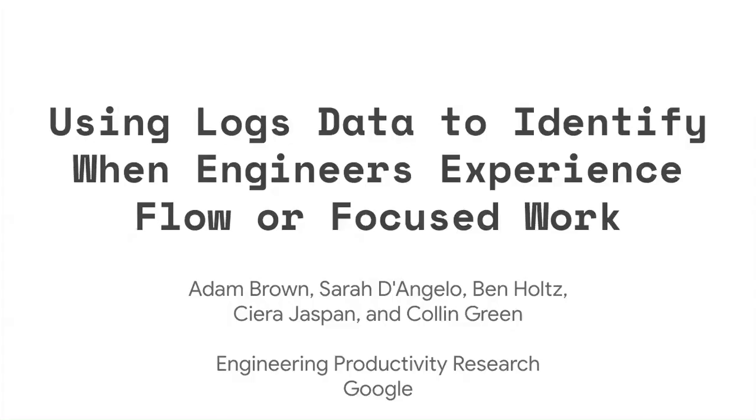Hi everyone, my name's Adam Brown, and I'm very excited to be sharing some research with you today titled Using Logs Data to Identify When Engineers Experience Flow or Focused Work. This research was done in collaboration with Ciera DeAngelo, Ben Holtz, Ciera Jaspan, and Collin Green as a part of our research on the Engineering Productivity Research Team at Google.